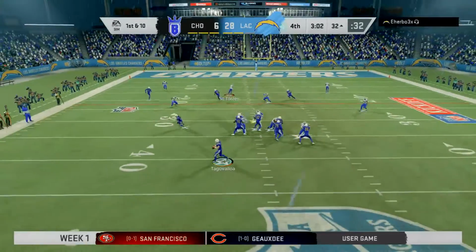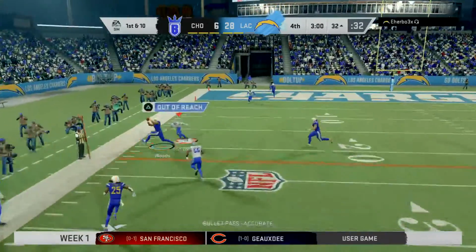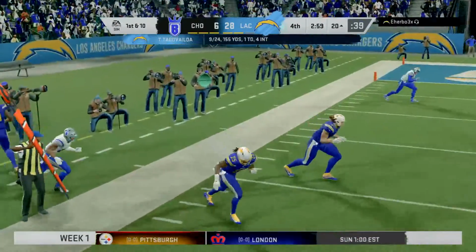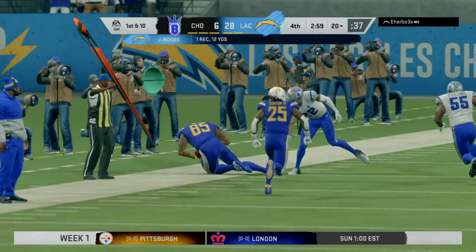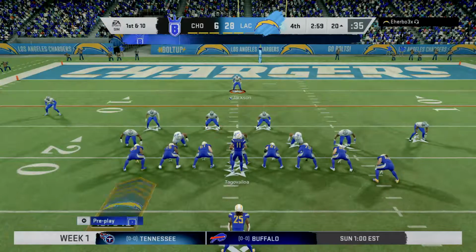On play action, they'll throw, and he's got the hook up here. It's Woods, and down to the 20 he'll go before heading out of bounds. Give him 12 yards there. The Chargers have a first down.